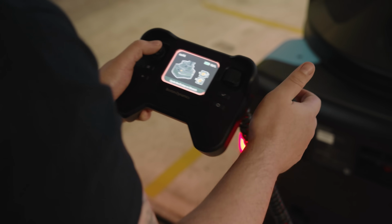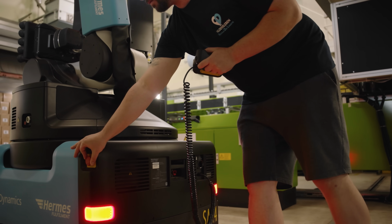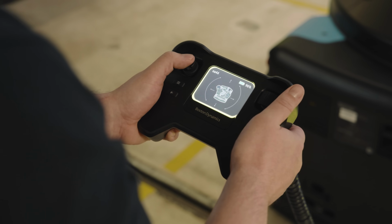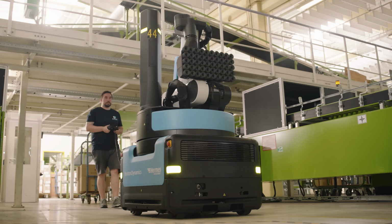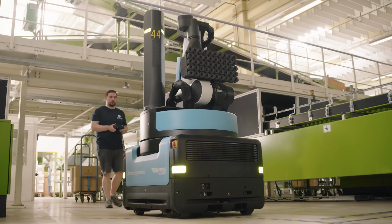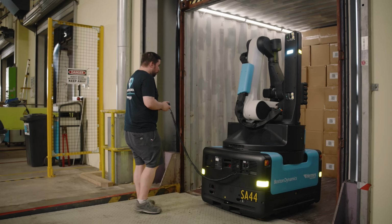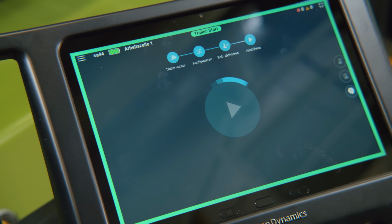Stretch is a mobile case handling robot for the warehouse, and it can unload sea containers and trailers that have floor-loaded boxes. Everything is on board the robot itself. It doesn't need to be connected to power or tethered to any airlines. It has everything on board that it needs to operate inside of a container. All an operator needs to do in order to start a workflow is drive the robot into place, go over to an operator tablet, press play, and Stretch does the rest.